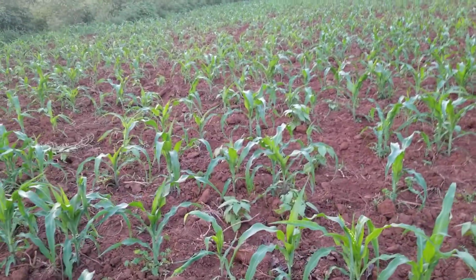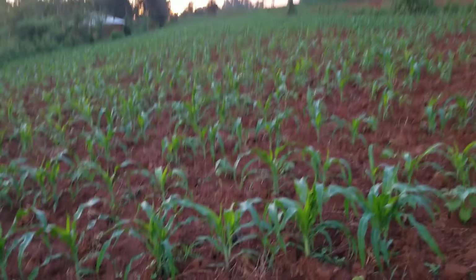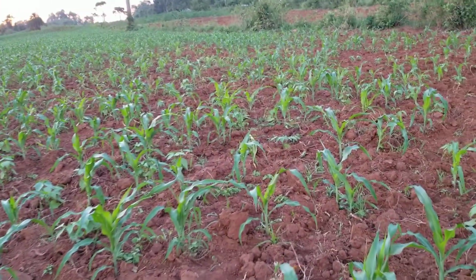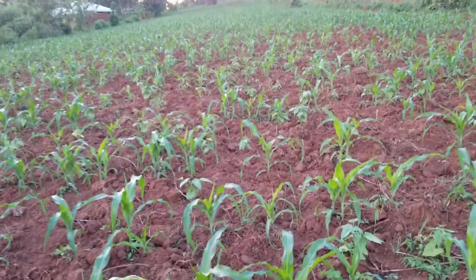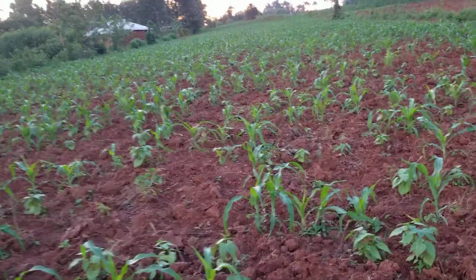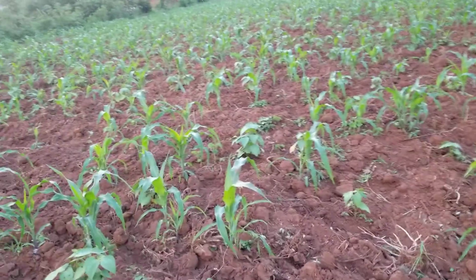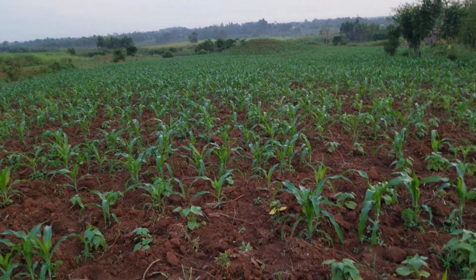I did plant using the dimensions of 75 centimeters row to row, and around 25 centimeters hole to hole, that is stem to stem. And for the beans, I intercropped in between the rows of maize, so the beans also came up to be 75 centimeters apart, because it's a row of maize alternating with a row of beans. They are looking pretty fine, as you can see.